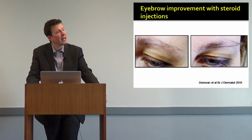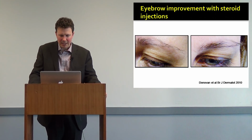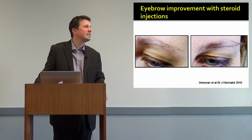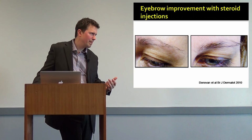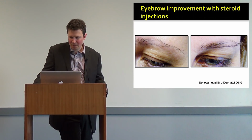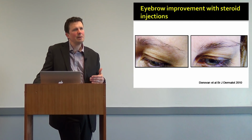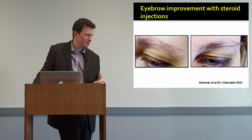Steroid injections remain an important treatment option for the eyebrows. This is a study that I did with Dr. Price in 2010, looking at steroid injections in FFA. And one of the surprises of this study, which was published in the BJD, was that many women with FFA improve their eyebrow density with steroid injections.